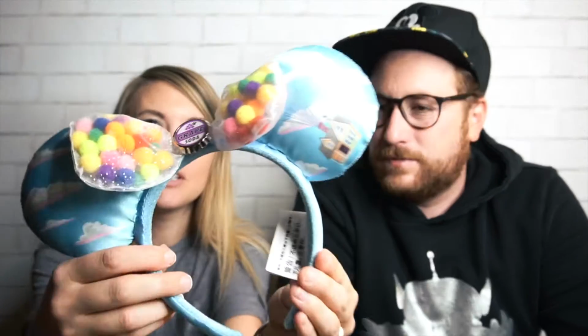I'll go into my ears. I wore these in the park. I got the Up ears. They were one of those that I just saw, and I was like, I want them. I was like, okay, I'm just going to buy them. My other ears I got on the trip are the Loungefly ears that match my backpack. So there you go.